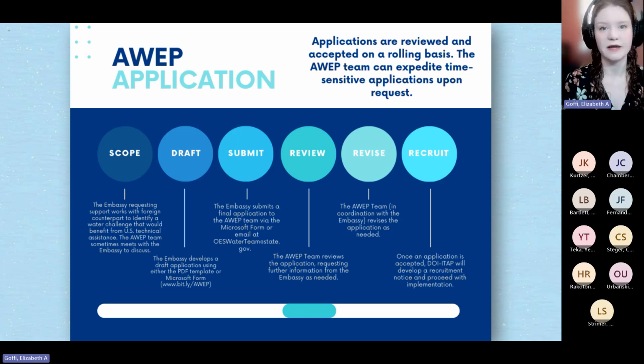At this stage, we can make any revisions necessary to scale down the program or identify the types of expertise needed. Once finalized, the AWEP team will follow up with post indicating our acceptance of the proposal and our desire to move forward with recruitment. Please note that while applications are reviewed and accepted on a rolling basis, we can expedite time-sensitive applications upon request.